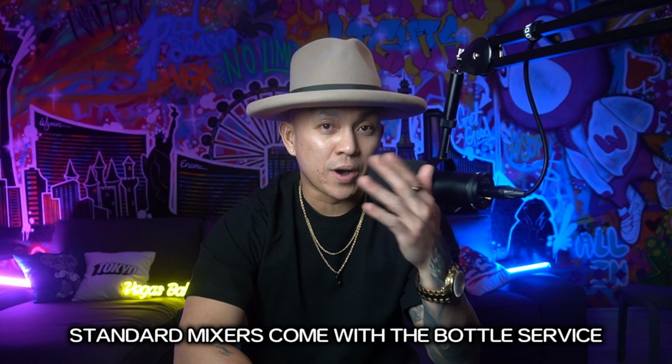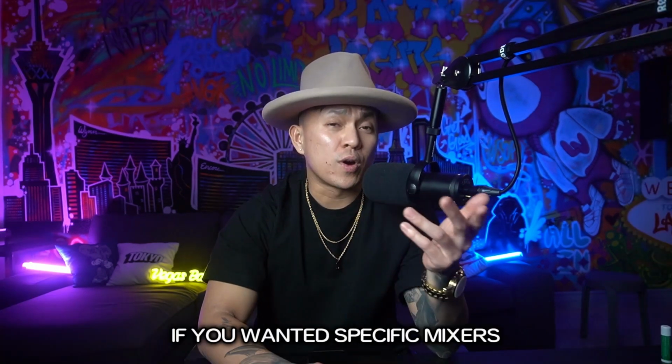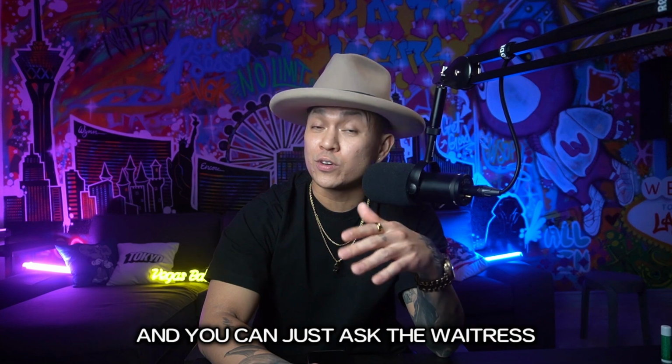Standard mixers come with the bottle service, which is soda water, cranberry juice, and orange juice. If you wanted specific mixers like Sprite or Coke, then you can just ask the waitress.